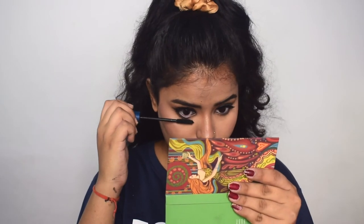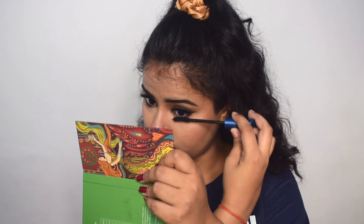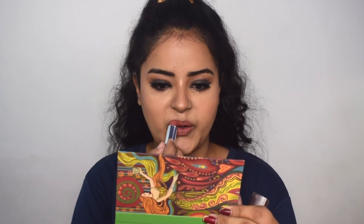Eyebrows done, a little bit of mascara on my lower lashes to lengthen them a little bit. Now I'm setting the face using Makeup Fixer from Faces Canada. And then the last part is the lipstick, and you chose nude lips. That was exactly my pick. So I'm using this MyGlamm nude lip pencil, going over it with my Maybelline Creamy Matte Nude Nuance, my favorite.